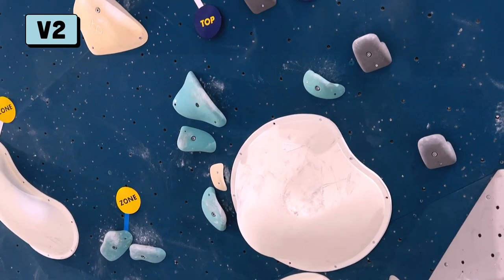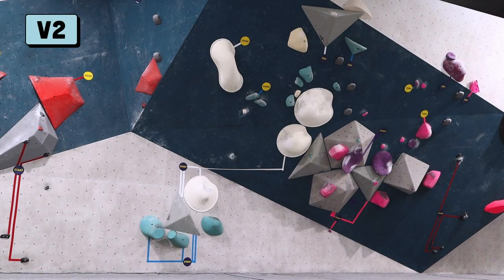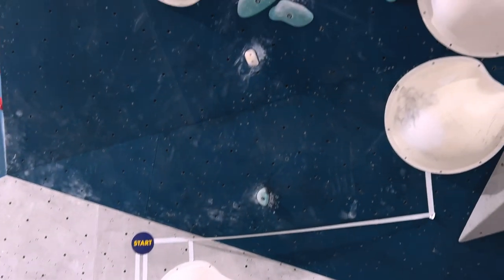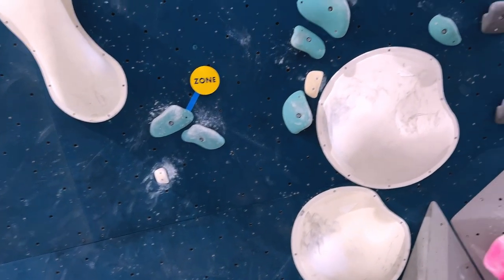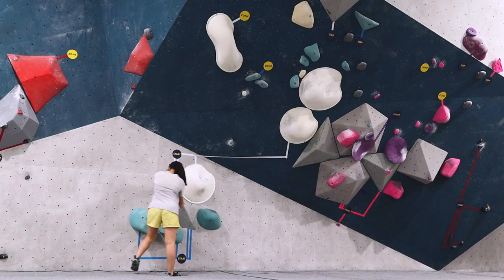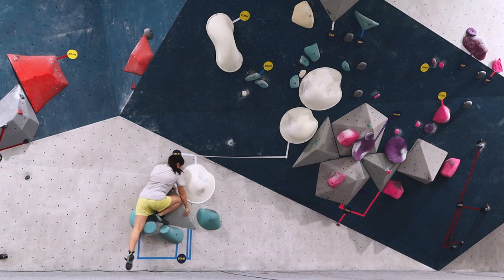This V2 was part of a new comp set that week, and it has a balancey start followed by a committing move on this angled wall. I think it was a good mixture of balance, movement, and trying to haul yourself up this overhanging wall to get to the end.